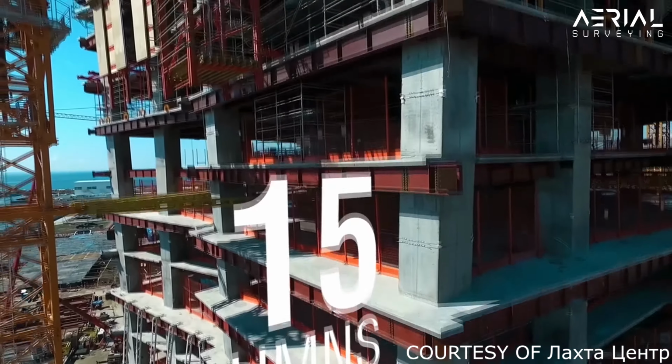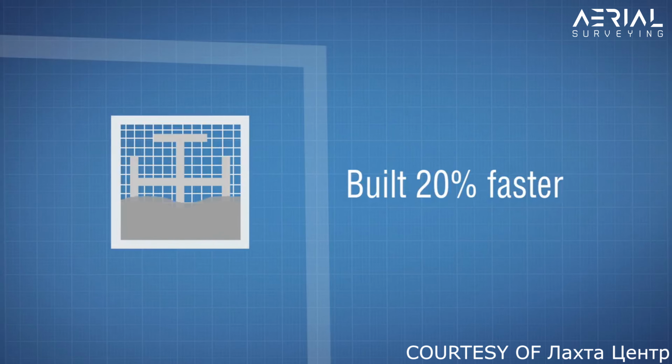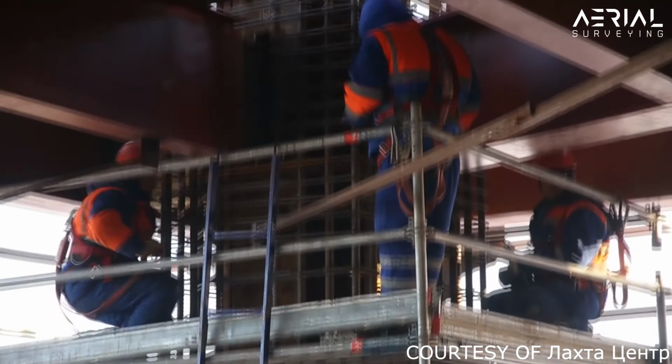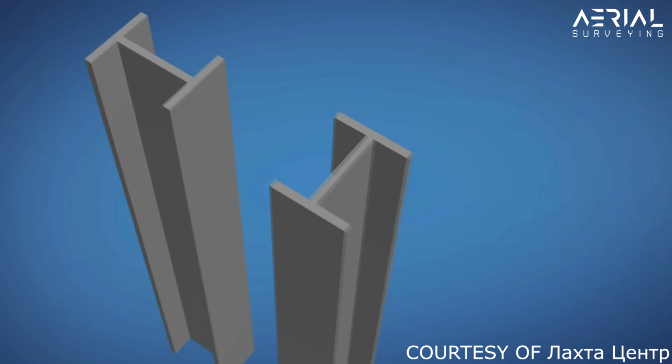Not only post-construction is temperature a factor, but during the construction of the steel core, the columns, manufactured in Italy, shrank by 1 mm after being transported to Russia. Over 400 meters, this equates to a lot of shrinkage, but all of this was taken into account during the pre-construction and monitored by surveyors throughout.